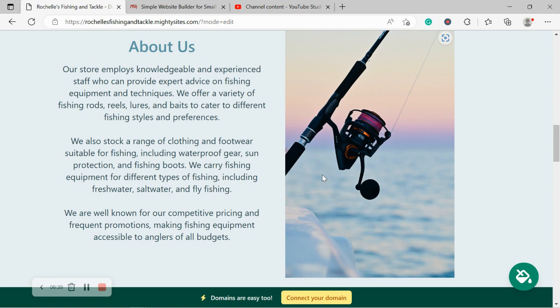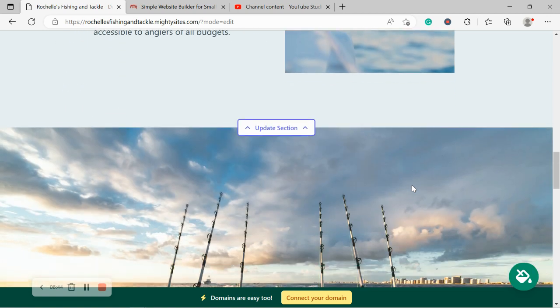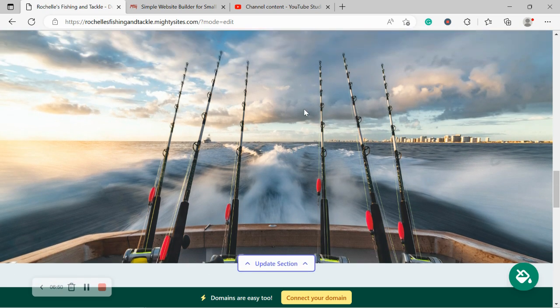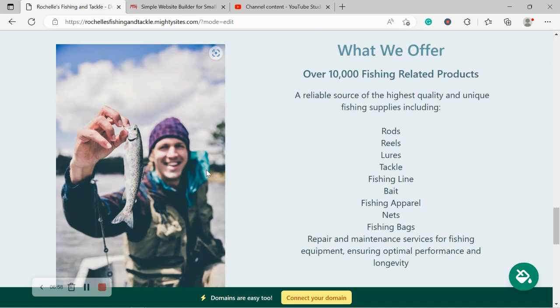This image is absolutely stunning, so I'm going to leave it exactly the way it is. I really love that image over there. Over here, again, another perfect image, very high quality, completely free to use. If you don't want to use it, head to update section and upload one of your own. But I think that image is absolutely perfect, so I'm leaving it as it is.